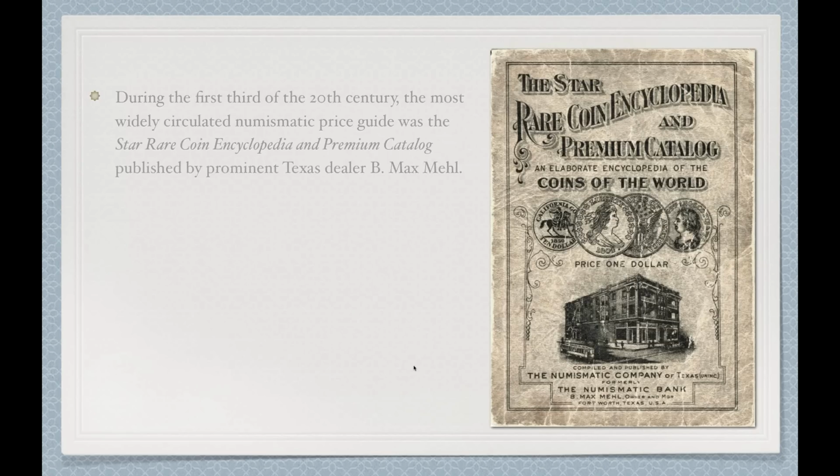Between about 1905 and 1935 or so, there weren't a lot of coin books out there about U.S. coins. This was, of course, prior to Whitman's Red Book and prior to even the standard catalog that was published during the 1940s. But a coin dealer in Fort Worth, Texas, named B. Max Mehl used to publish the Star Rare Coin Encyclopedia. And that sort of was the most commonly found booklet floating around on U.S. coins. I believe he published it either every year or just about every year.